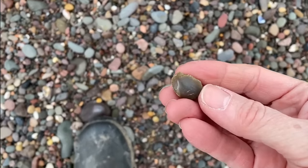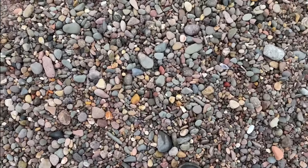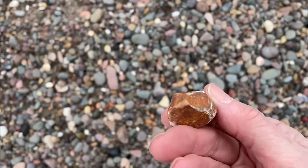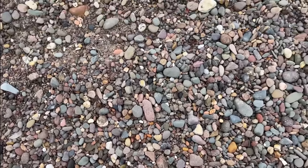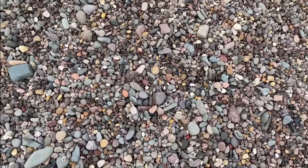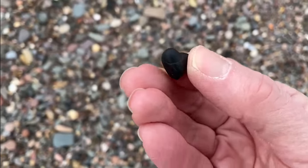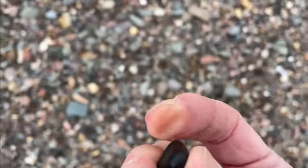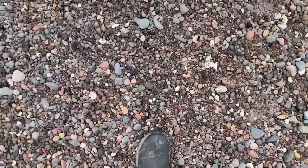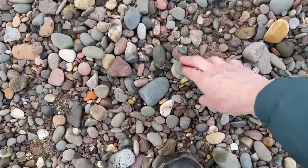It's just a bit of flint, which is a kind of chert. They're all related. Chert, flint, chalcedony, agates. They're all in the same family. That's very black. Sea glass.